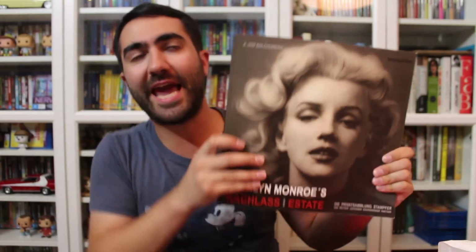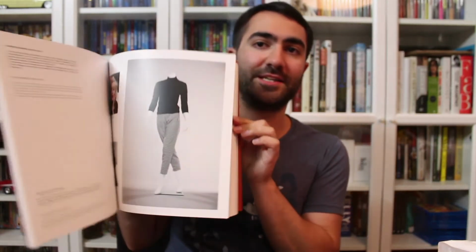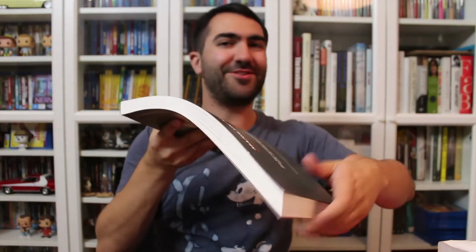The exhibition was, the collection belongs to a German collector, and he put the exhibition on, and this book is his catalogue of his collection of Marilyn Monroe memorabilia. I think this cost me about $100 as well. Big, heavy book, but I had to get that one for the Marilyn Monroe collection. I checked online, it's not available anywhere. I think it's long out of print.